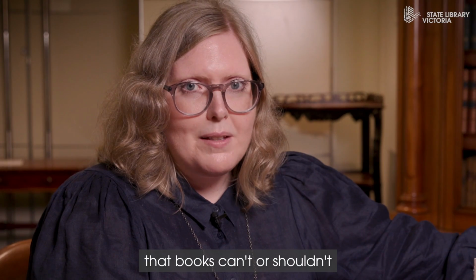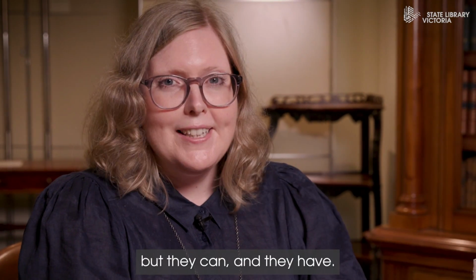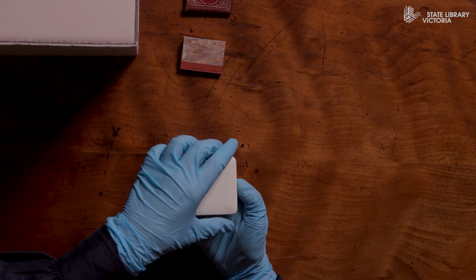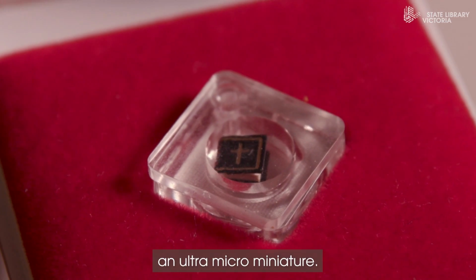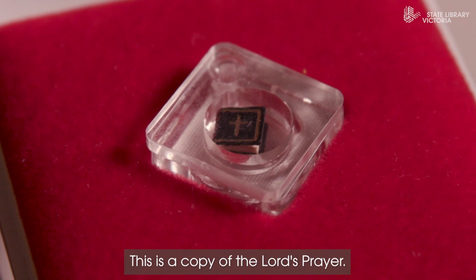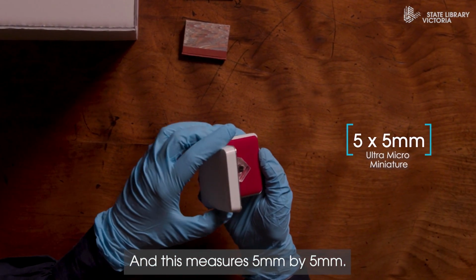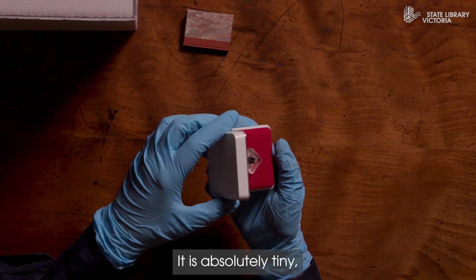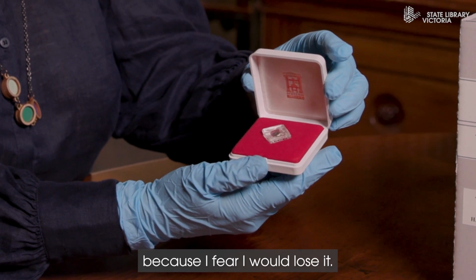You might think that books can't or shouldn't get any smaller than that, but they can, and they have. This is an example of what's called an ultra micro miniature. This is a copy of the Lord's Prayer, and this measures 5 millimeters by 5 millimeters. It is absolutely tiny, and I won't get it out of its box because I fear I would lose it.